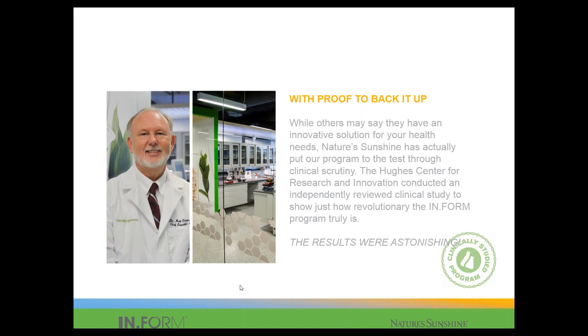Very exciting here is the new IN.FORM system, clinically tested, clinically studied, with proven results, and as it says here, the proof to back it up. While others may say they have an innovative solution for your health needs, Nature's Sunshine has actually put the program to the test through clinical scrutiny. At the Hughes Center for Research and Innovation, our Chief Science Officer, Dr. Matthew Tripp, conducted an independently reviewed clinical study to show just how revolutionary the IN.FORM program truly is. And the results are really phenomenal, astonishing.